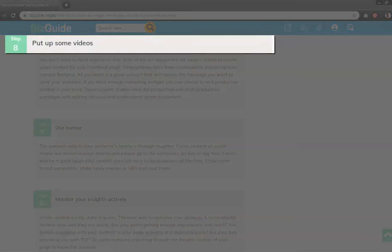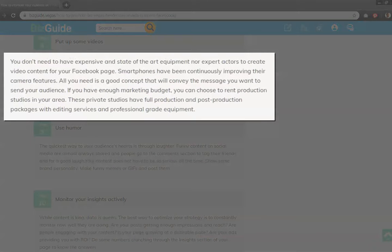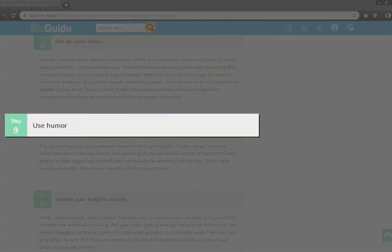The eighth step involves putting up some videos. In this present day and age, multimedia plays a major role in business and marketing. Thus, it only makes sense to create video content for your Facebook page. The good news is, you don't need to have an expensive video camera and other state-of-the-art equipment. Smartphones are equipped with features that include HD videos and images. In case your business has a budget for marketing, you may go ahead and rent a studio in your area. To save on your budget, you might want to check the cost of full production and post-production packages with editing services using professional-grade equipment.